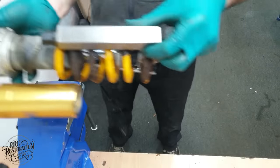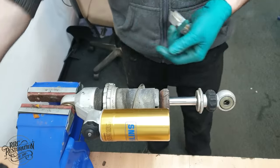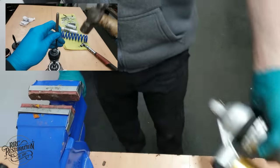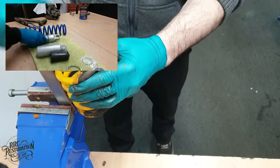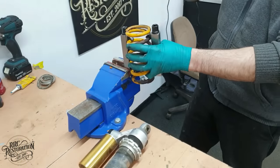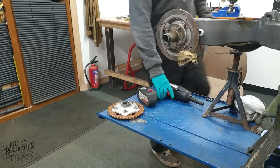The shock looks in good condition apart from being quite dirty, so there will be no need to open it up. However, if you would like to see how a rear shock is torn down and rebuilt, I highly recommend watching episode 4 of my CR250 restoration series. So while the spring is out being re-coated, let's get the brakes rebuilt.